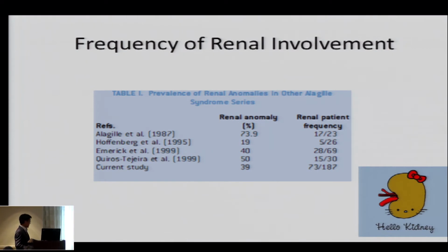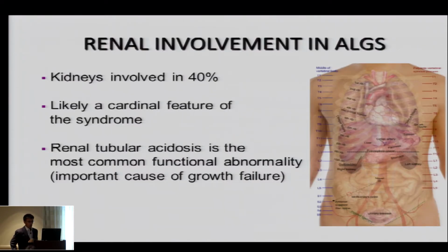Based off of all these studies, especially this largest study, we think that the frequency of the renal phenotype is about 40%. So what does this mean? Obviously the kidneys are involved about 40% is what we think. We think this might make it a cardinal feature of Alagille syndrome, and that there's a few main structural and functional abnormalities that we typically see when it comes to kidney involvement. Renal tubular acidosis is one of the big ones that we think about. This is important to us too because we think that this could also potentially contribute to growth failure. And again, that's something that's very near and dear to our hearts as well.